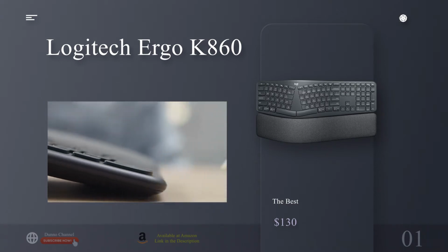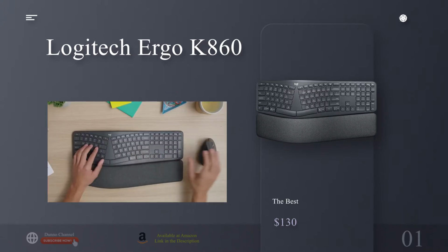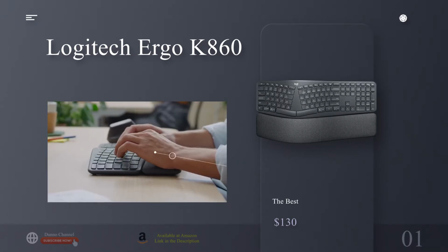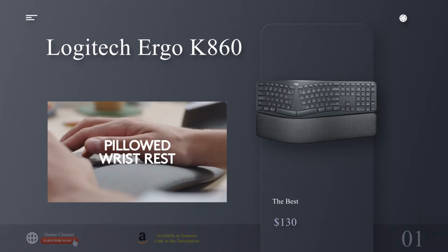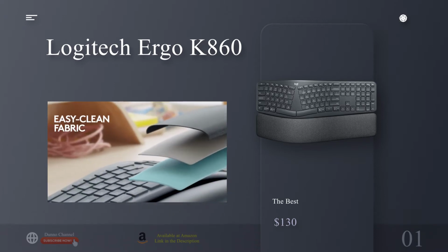Why we picked it. The best ergonomic keyboard you can buy right now is the Logitech Ergo K860. Unlike other keyboards on this list, it sports what Logitech calls a split-curved keyframe. This means the keyboard isn't flat, but is instead elevated on both the front and back ends. This design provides more comfort by allowing your hands to rest in a natural position while typing.